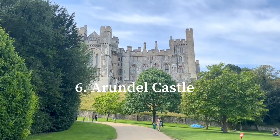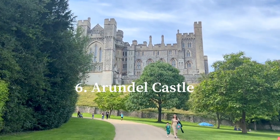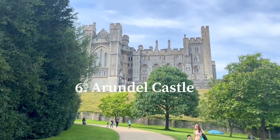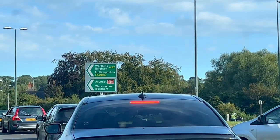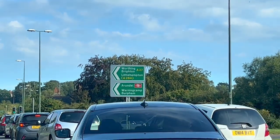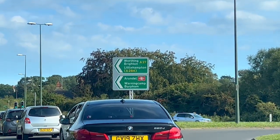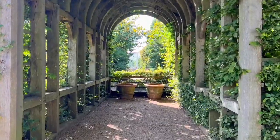This next day trip is beyond incredible and one of the more hidden gems that people that are taking a day trip from London definitely are not thinking about. Welcome to Arundel Castle. Now, you can get here from London. There is an Arundel station. It is about a 15-minute leisurely walk into town, and the town is gorgeous, or you can also drive.